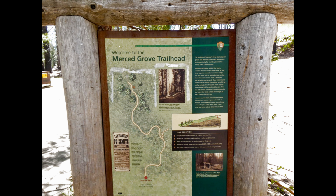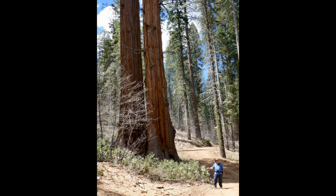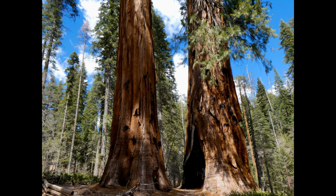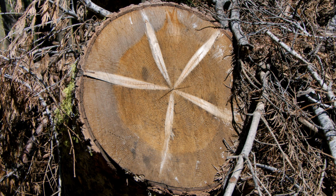This last trail that we did, the Merced Grove Trail, took us to a small grove of giant sequoias, which was really new to us, but unbeknownst to us at that point, we were going to visit Sequoia National Park, which was just epic as far as how many sequoias they had. But these were no slouches. They were pretty big trees, and we enjoyed the hike.